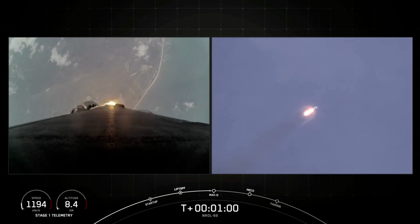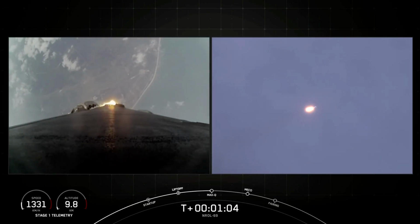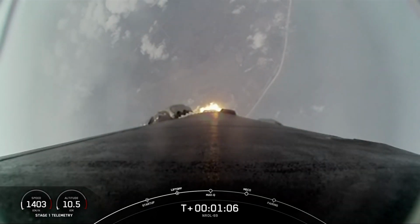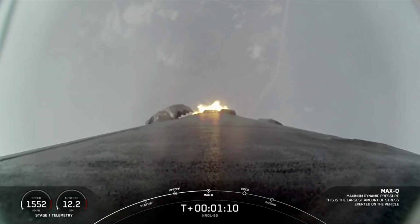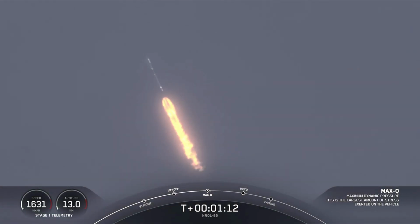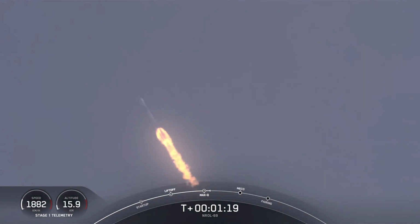Falcon 9 is supersonic. Max Q. Great call out there for max Q, which is again when the vehicle experiences the greatest amount of aerodynamic stress. Coming up next, we'll have several events happening in quick succession, starting with MECO, followed by stage separation, the impact shell has started, SES-1, and then the boost back burn.